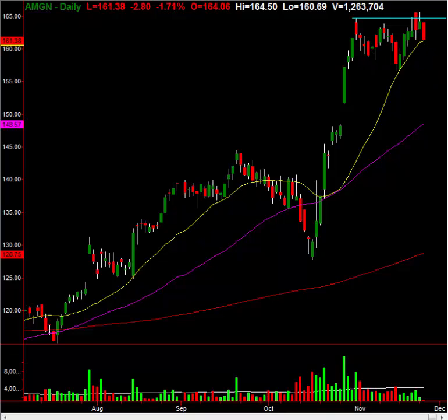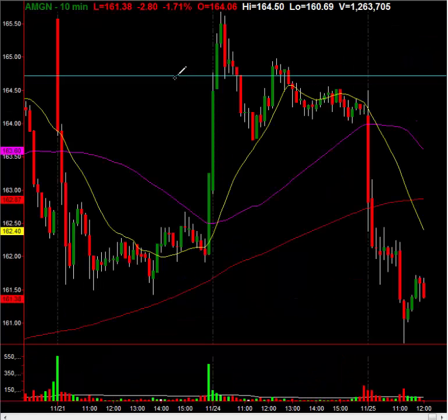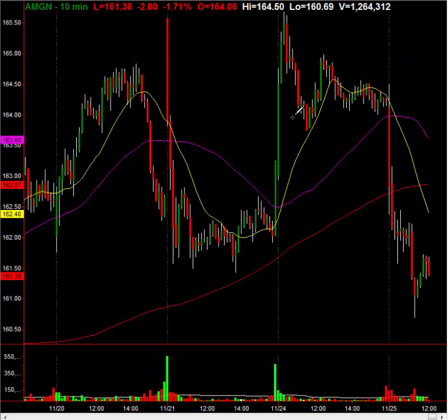Every signal on Amgen is pointing to me that this is going to be heading lower. Let's take a look at the intraday and go over the intraday. But I wanted you guys to really see it from the daily perspective.